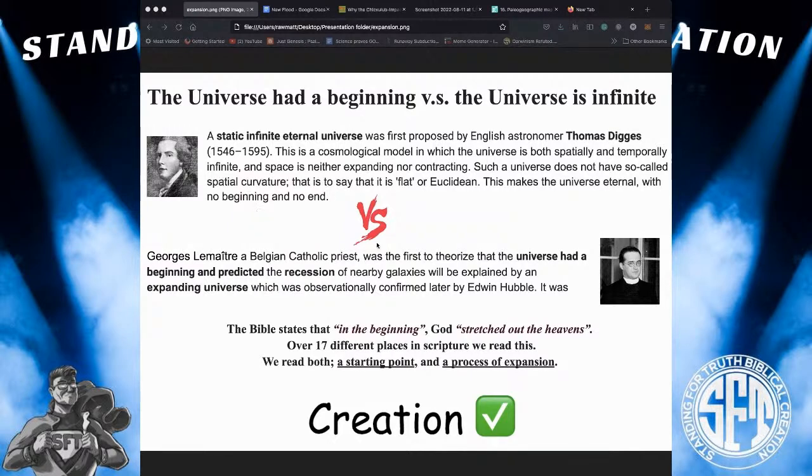And then we get down to the young Earth creationist, or I should say Catholic priest at the time. Who knows if he was young Earth creationist back then? Now they believe in evolution, but who knows back then? But guess what? A creationist predicted inflation and that the universe was expanding. And guess what? The Bible states it too. There was a beginning in the beginning, and God stretched out the heavens. Over 17 times it starts out with that.